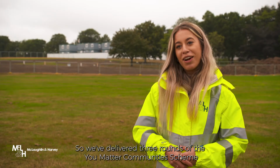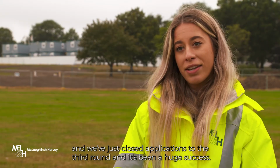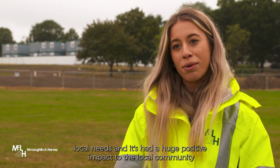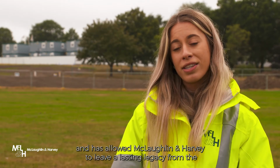So we've delivered 3 rounds of the UMass Communities scheme. We've just closed applications to the 3rd round, and it's been a huge success. It's really allowed us to engage with the local community and to understand local needs, and it's had a huge positive impact to the local community and has allowed McLaughlin and Harvey to leave a lasting legacy from the stadium redevelopment.